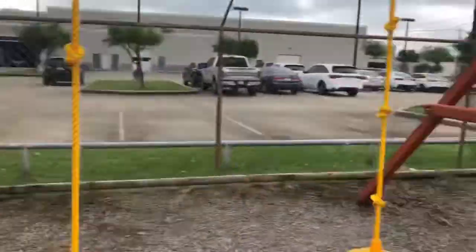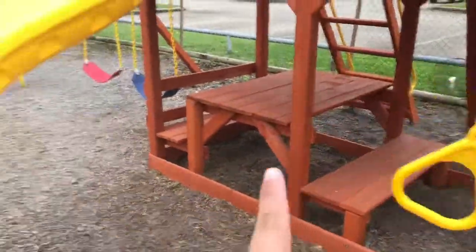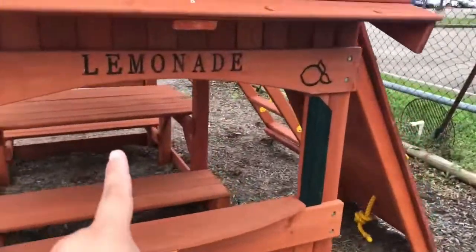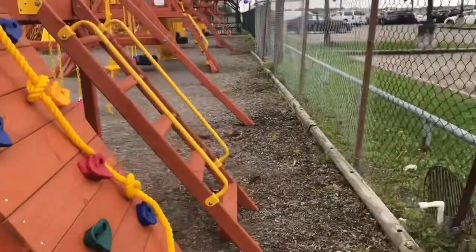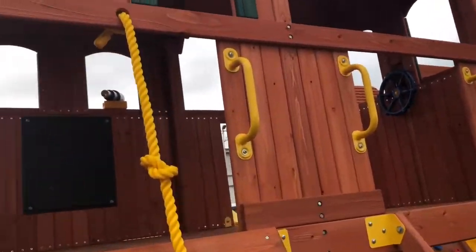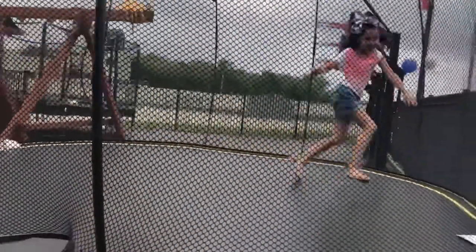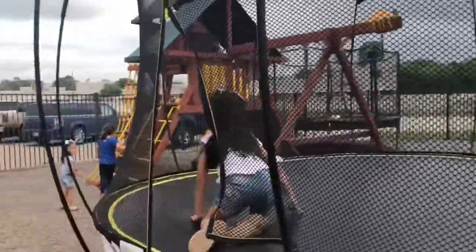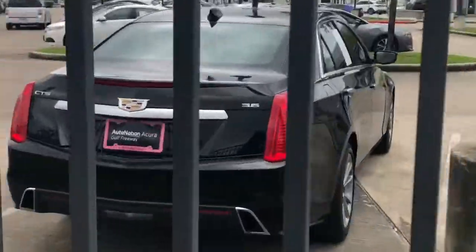We're gonna go look at those in a minute, but I think this is the one we like. This one has a little picnic table. That one has a bigger picnic table. But look, this one has a lemonade stand, and it has the tic-tac-toe, and it has the rock. We're over here looking at play sets, and Jacob said this is what we need to be looking at.